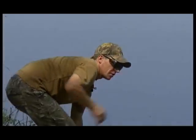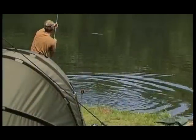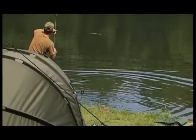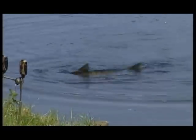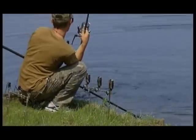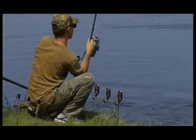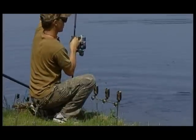And hopefully it's still on there. Always set your clutch nice and loose with these things. They can absolutely explode out the margins. It's not a very big one, but I've seen some big ones. I've seen some cruising around on the top yesterday that looked over 40 pound when we were walking around at the start.